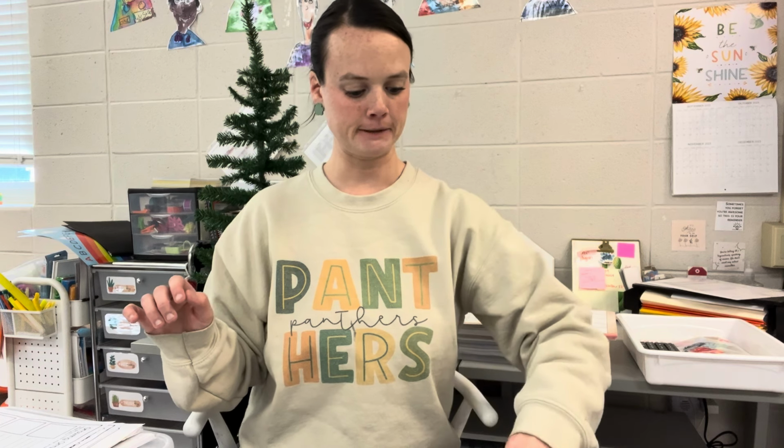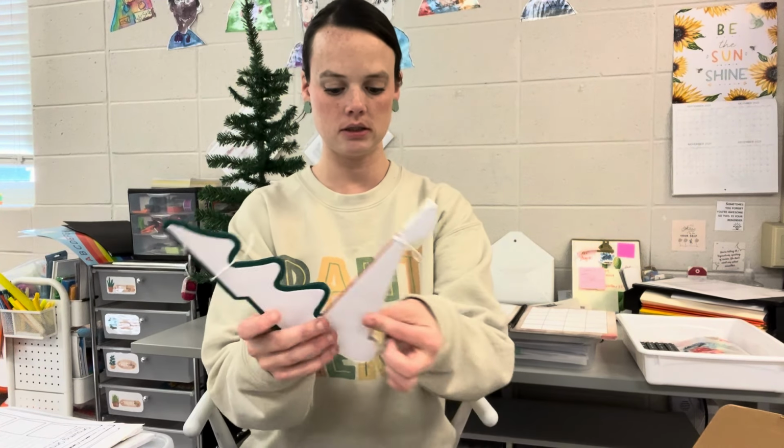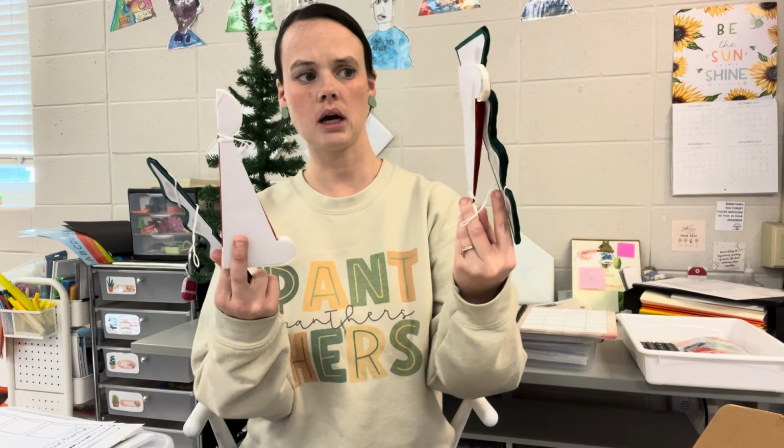Except my October or November box had the owl pellets in it, but that was just the one thing. So in this box, I just have some hanging decorations that I used at our party. I got these from Walmart last year, and they were on sale after Christmas time. So I bought them right after last Christmas and just saved them because I knew I would be able to decorate with them.